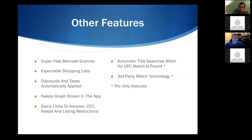And then the third-party match technology is very similar to the title search. It's using the same UPC database, 100 million, not 100,000. But instead of doing title searches when it goes back to Amazon, our UPC database also has the ASINs of many of the items on Amazon linked to those UPCs as well.